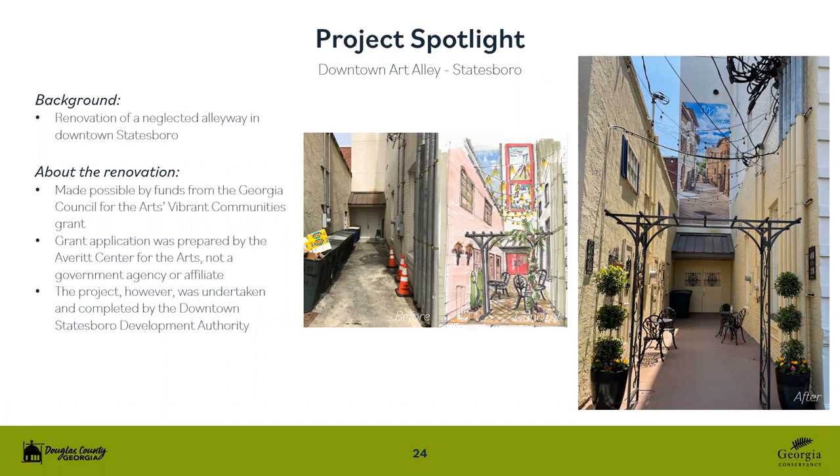And then versus the renovation, they added chairs. They added that trellis for climbing plants. And some murals in the back. That mural is of a place in Italy, I think. It's a place in Statesboro's sister city. It might be Moreno, Italy. I'm not sure, but it's the sister city of Statesboro in Italy.